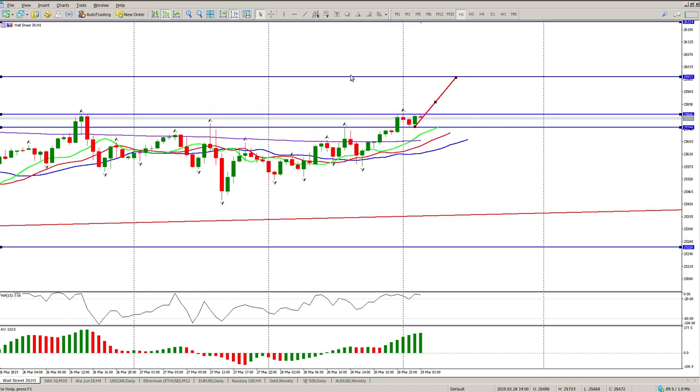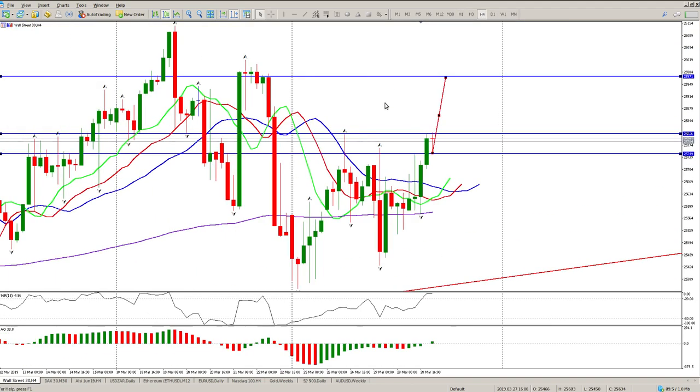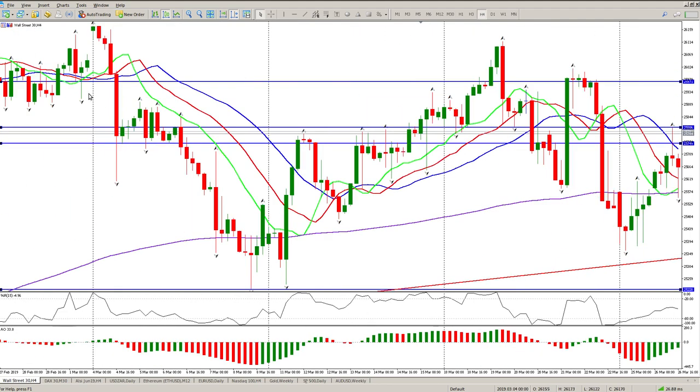I'll give you the level now, up to 25,971. Yeah, so there's a good 170 odd points trade that could play out here. I just want to look at the 4 hour quickly just to see whether that comes into any structure. It does kind of. Yep.